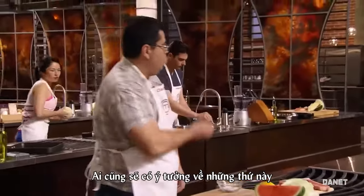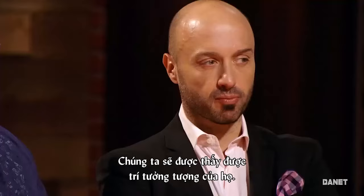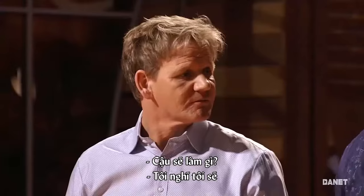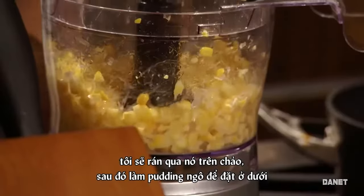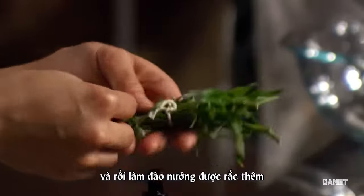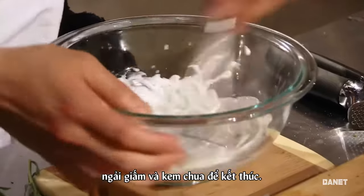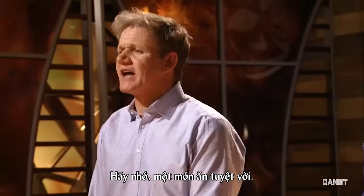Everyone can relate to this because it's the kind of ingredients you'll have on an everyday basis. We're gonna have to see some real imagination. What would you do? I think what I would do is take the T-bone, spice rub it, sear it up, do a corn pudding underneath, and then some grilled peaches topped with some of the tarragon sour cream to finish. Nice, nice, nice. Remember, one stunning plate.